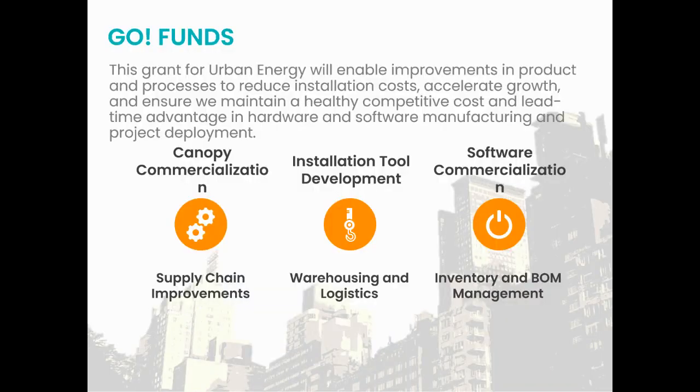Winning the GO Prize will provide us with the capital we need to scale at the rate we are prepared for. The funds will accelerate our timeline from canopy development to deployment and enable the Urban Energy Solar Canopy to be sold as a product to urban developers nationwide.